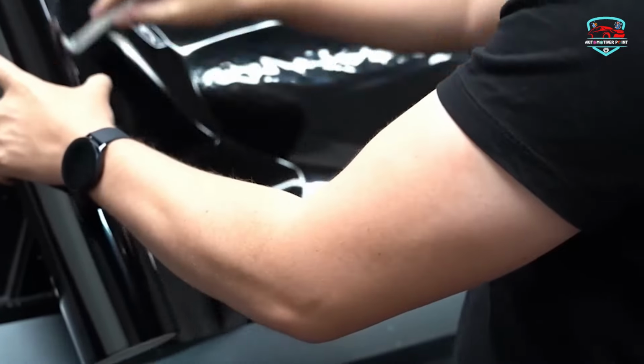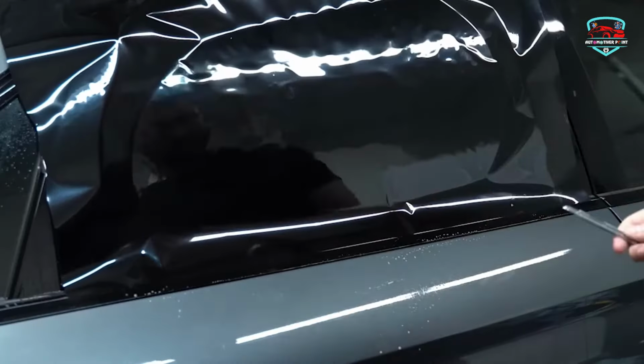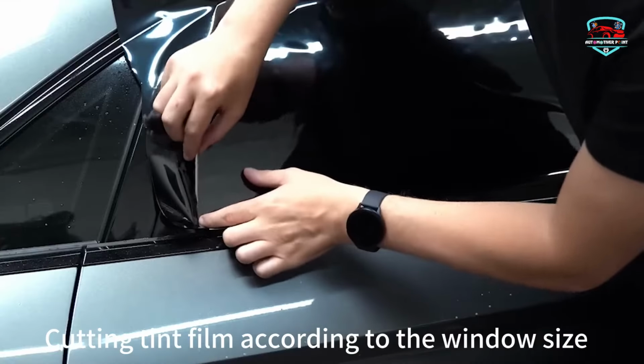Anti-glare, our tint films give you high-definition viewing angle, perfect smooth signal, and convenient driving, improving comfort.